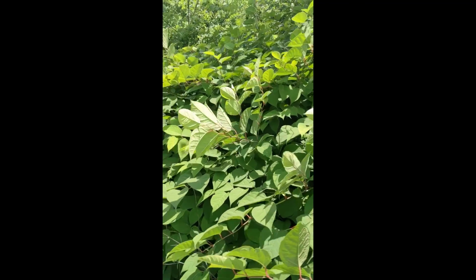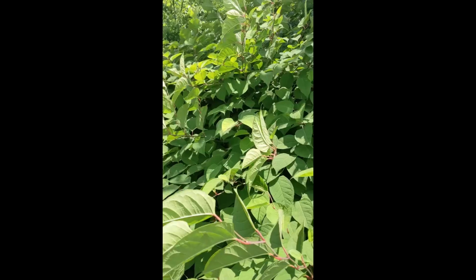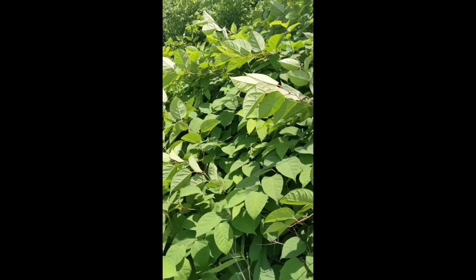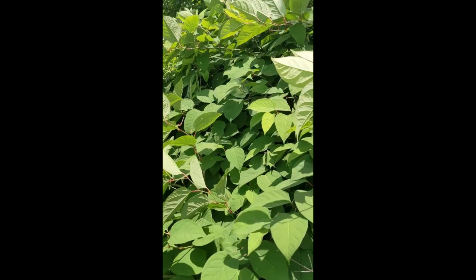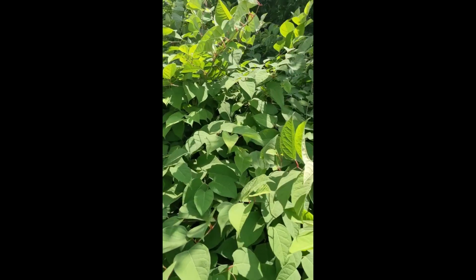So there you have it, Japanese knotweed, Reynoutria japonica, or as the Japanese call it, Itadori, your invasive of the week.